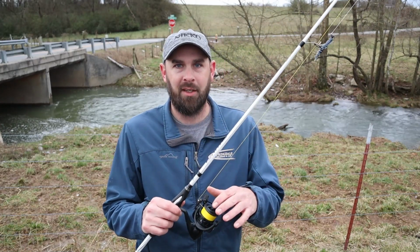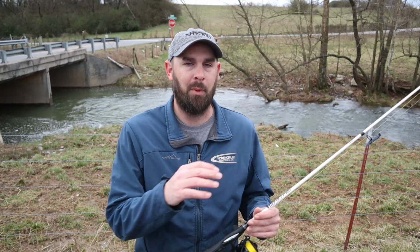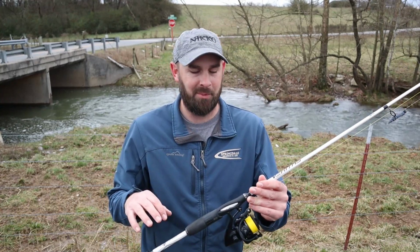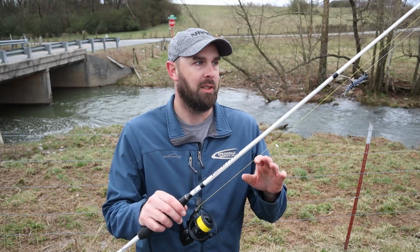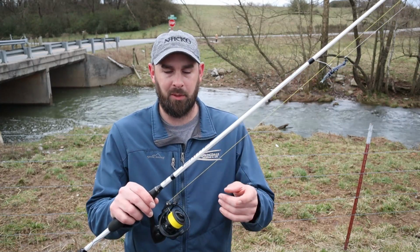And one thing I'm always trying to figure out is the perfect setups for different things. I'm always thinking this setup would be good for this. I need this line, this reel, this pole. I really love this setup right here. I've had a bunch of setups that I like. I think this right here is gonna be perfect, and I'm gonna keep it like this for smallmouth, creek smallmouth fishing, or any kind of fishing where I need to have a little extra backbone.